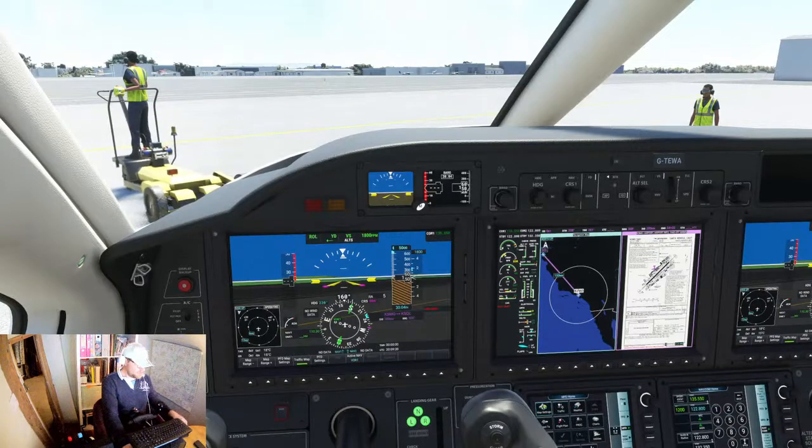Okay, I'm going to go ahead and request clearance at this stage. Los Angeles Center, Golf Tango Echo Whiskey Alpha, type TBM 930 on the ground at Santa Monica. We're looking for a VFR clearance departing west.